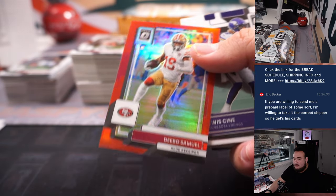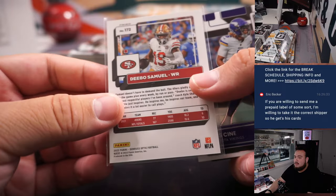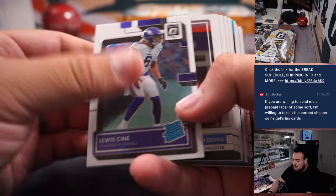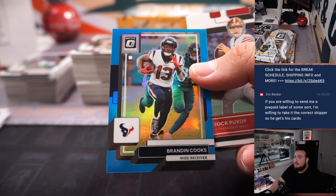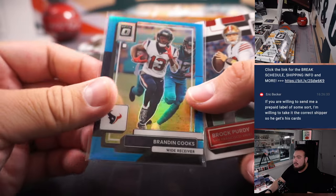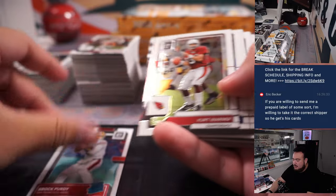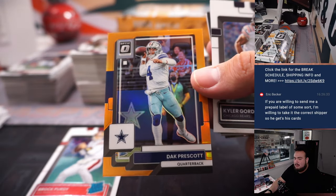Debo Samuel. And that is number /299. Brandon Cooks /299. A Purdy rookie. We got Dak Prescott.